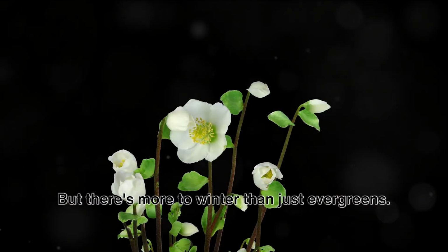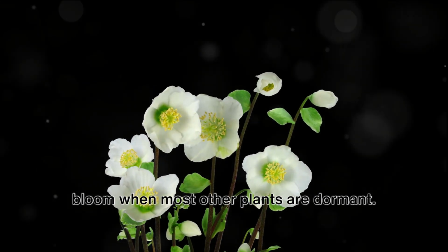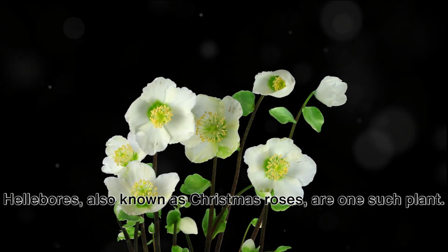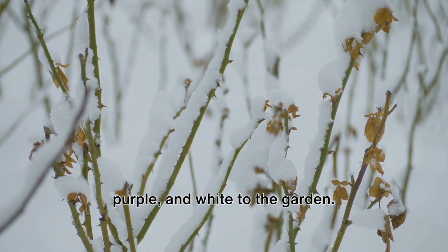But there's more to winter than just evergreens. There are winter flowering plants that defy the cold and bloom when most other plants are dormant. Hellebores, also known as Christmas roses, are one such plant. These hardy perennials put on a show in the heart of winter, their nodding blooms adding splashes of pink, purple, and white to the garden.